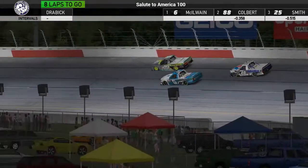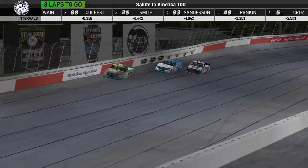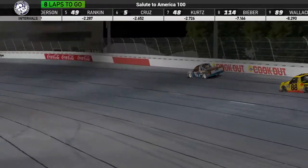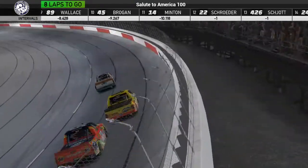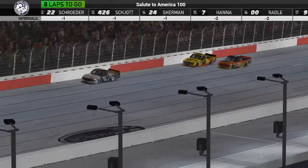And now Cody McElwain is going to have a mirror full of those 2 JC Motorsports trucks. As for the 88 truck of Jonah Colbert, I don't know that it'll put up a whole lot of a fight here, but we'll have to see. Oh my goodness, he sends it down in there. Pushes up in the middle, and that's going to allow Eddie Smith to get underneath him.